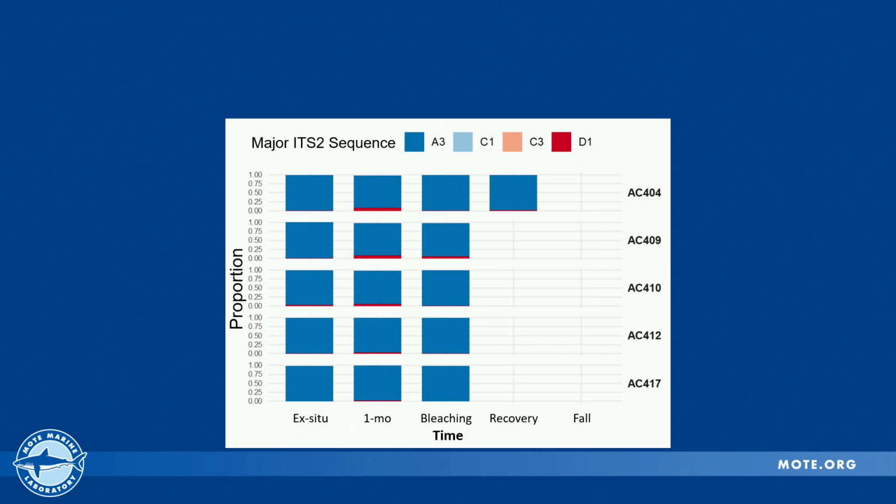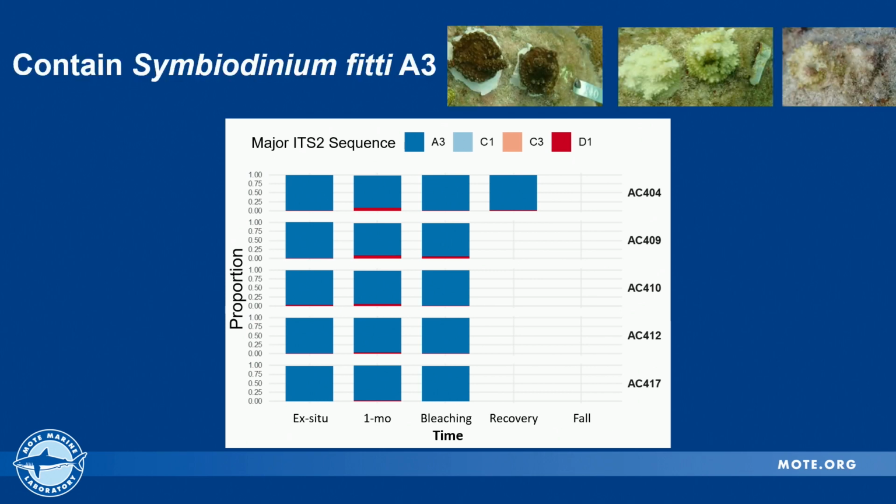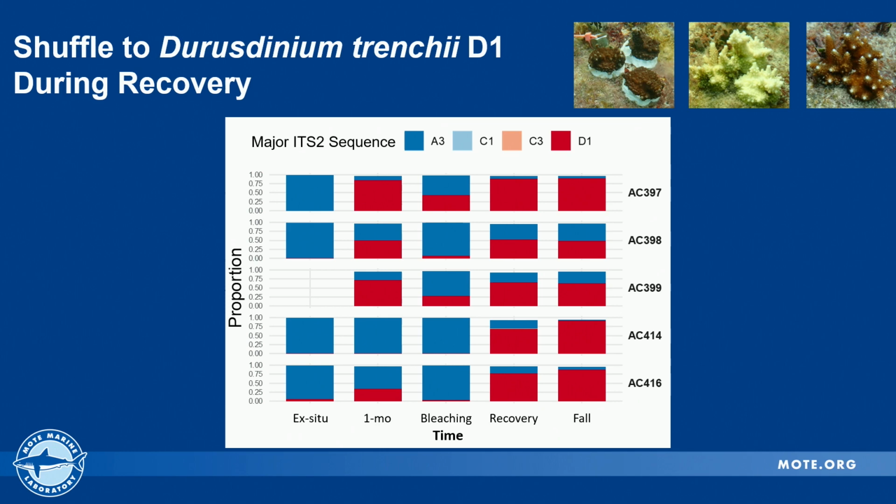That coral probably died. So first, surprisingly, even though 2bRAD sequencing suggested that we had primarily Durusdinium in our sexual recruits at our land-based nursery, we actually had 5 of these 15 genotypes that contained Symbiodinium type A3. And they did not change their symbiotic association through the course of the study, where they actually bleached and then did not recover or survive. There were 5 other genotypes that also experienced bleaching during the study, but during recovery, they actually switched or shuffled to Durusdinium type D1, and they were able to survive the study.